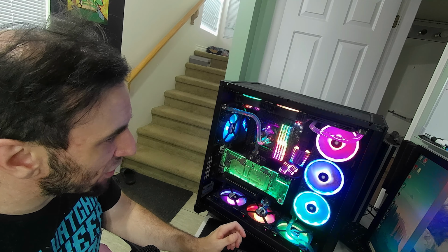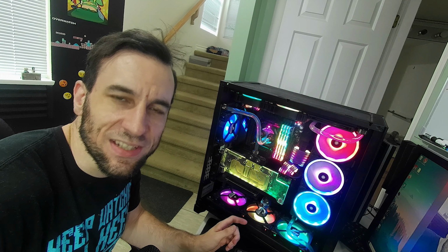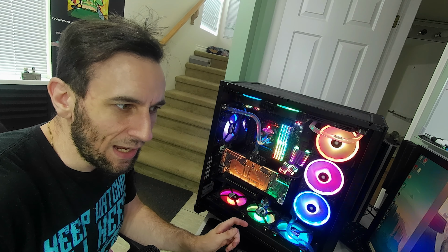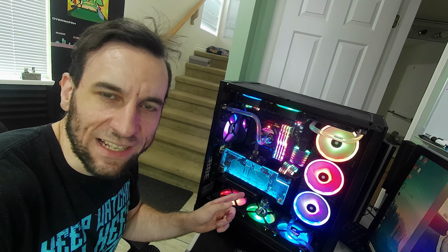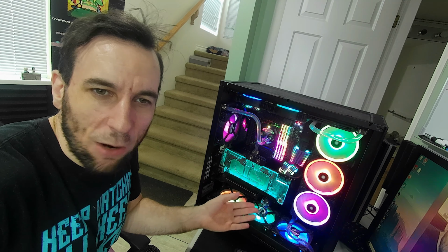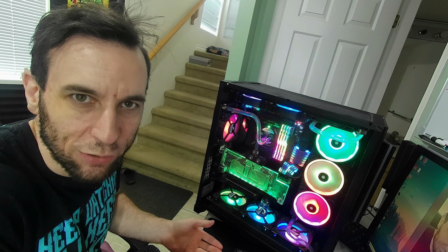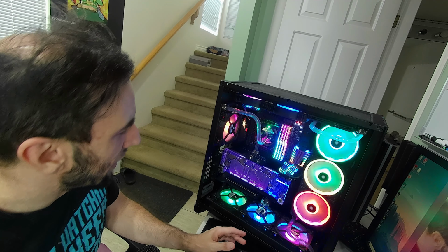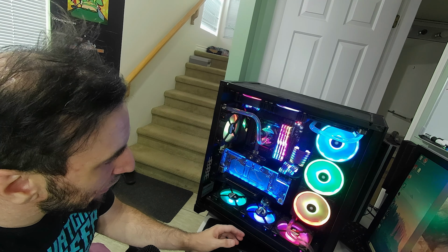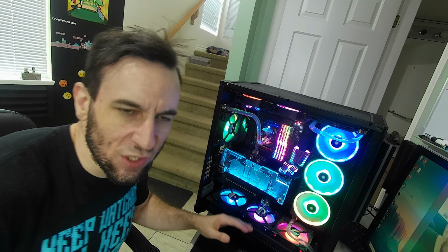Just totally crazy. If they actually had the same IPC as Zen 2, like if you ran this at 4.7 gigahertz instead of 5.3, the power consumption would be equal to or less than a Zen 2 chip. You know what I mean? They're doing such good work with that 14 nanometer process. Anyway, rambling done. Let's go over to the benchmarks.